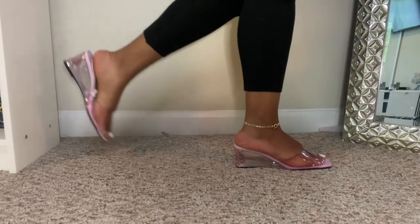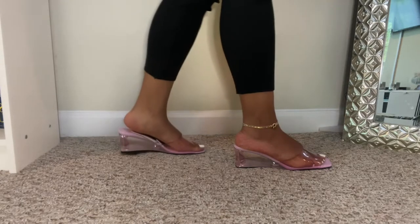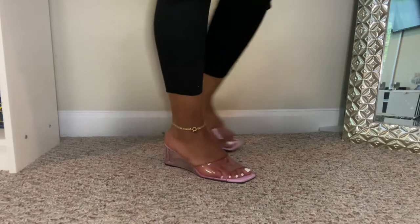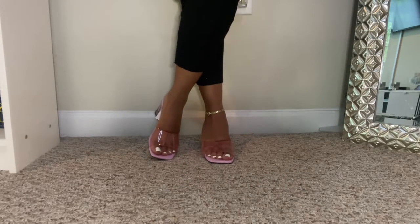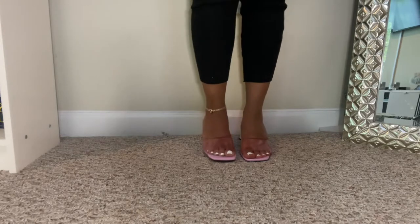So definitely want to get your money's worth when you're buying shoes. So I'm gonna be stepping in these, okay? So yes, these retailed for $49.99, and they are 15% off as well at $39.99 on the Zara website. So here's the fuchsia pair, and let's take a look at the camel brown.